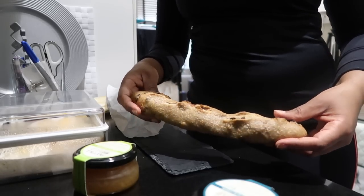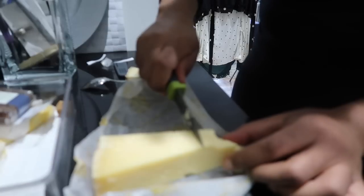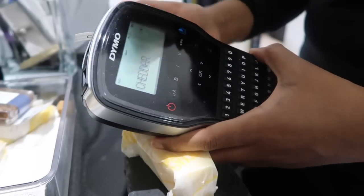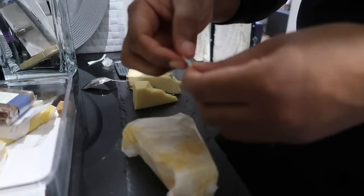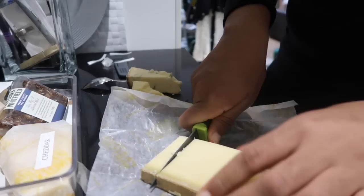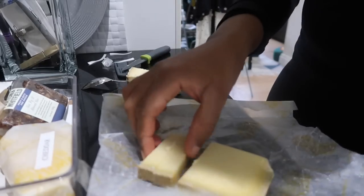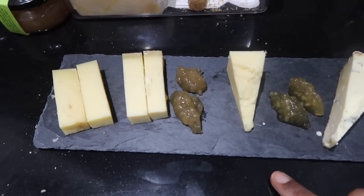This is a raisin and walnut bread. This is my finished cheese board for my little pick-me-up.